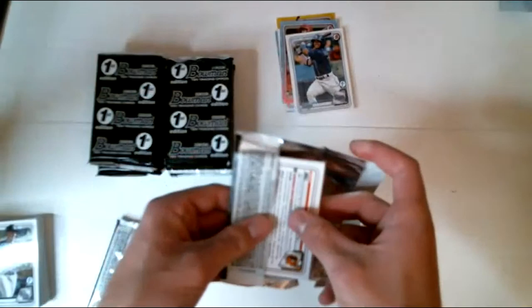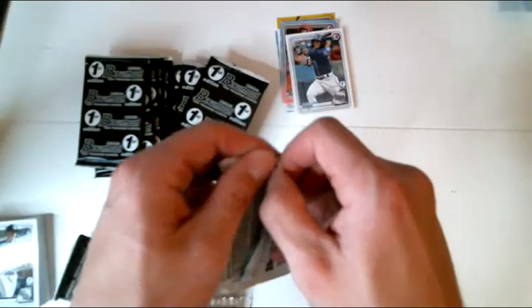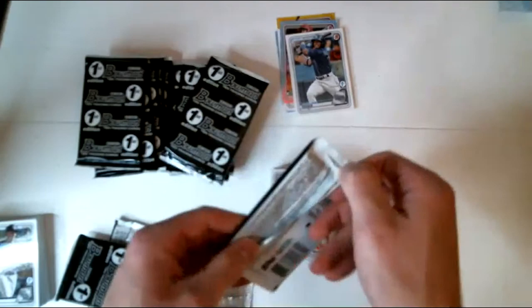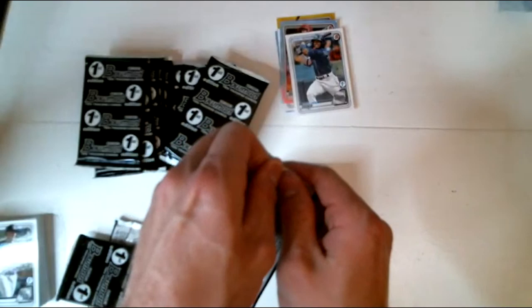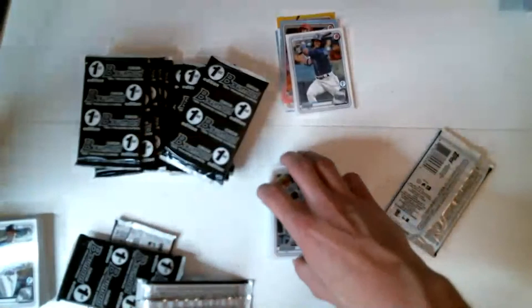I'm hoping we can pull an autograph in here somewhere. It's a weird shape pack, a little crinkled there. Hopefully the cards are fine. Let's find out. Of course they don't like me, because that's how it works, right? Cards look good, so we should be fine.